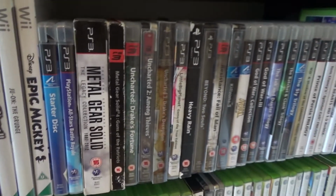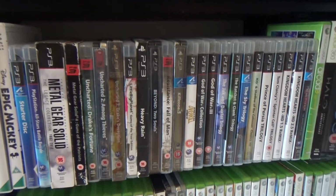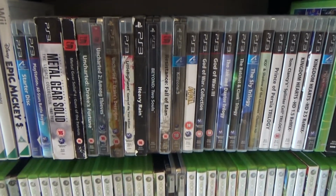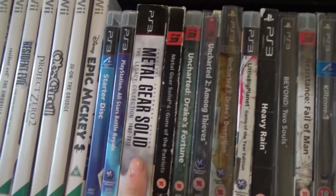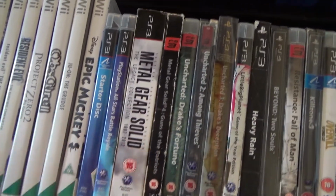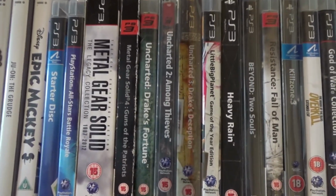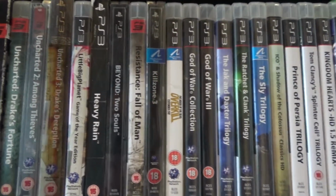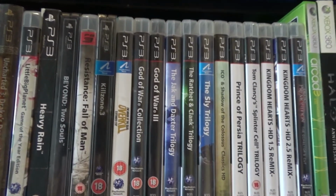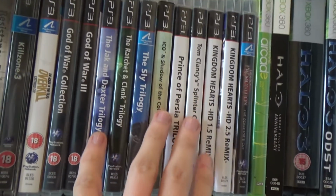PS3. I don't have the most amazing PS3 collection because I was mainly a 360 guy. A lot of these are actually HD releases. You know, the Metal Gear. So this is a great collection, by the way. If you've never tried Metal Gear before, this is a really good way to do so. Really good collection. Uncharted, Little Big Planet, Heavy Rain, Beyond, Resistance, Killzone. These are pretty much all HD re-releases of PS2 games.